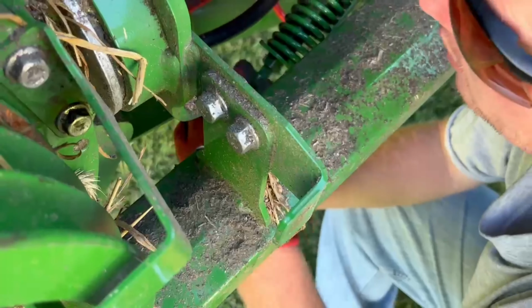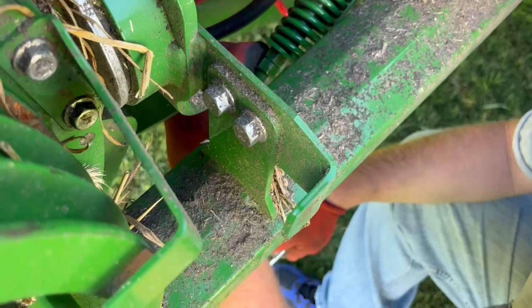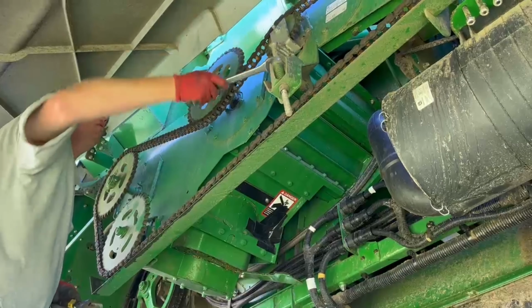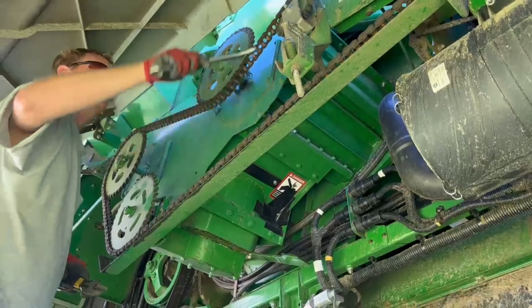Tighten it back up. We're not going to tighten it up so tight that I can't get it loose next time. It's not too much, but we got lots of corn running through this thing. So we've actually got a corn crop this year.